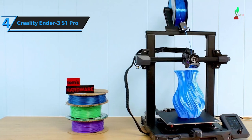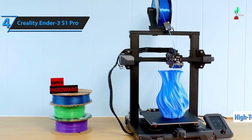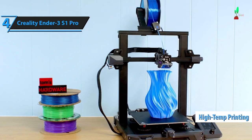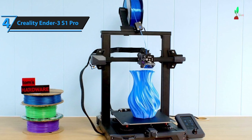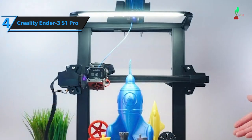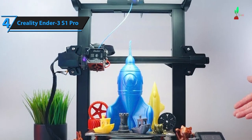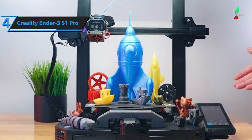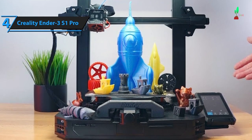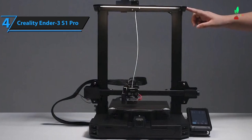The latest edition, the Ender-3 S1 Pro, is an impressive machine sporting high-temperature printing, enabling the production of detailed prints of exceptional quality. Unlike its predecessor, the Ender-3 V2, the S1 Pro offers an easy setup experience, since most components come pre-assembled. The Ender-3 S1 Pro is a fantastic addition to the mid-tier 3D printers, catering to both novices in 3D printing and seasoned creators seeking a budget-friendly printer.